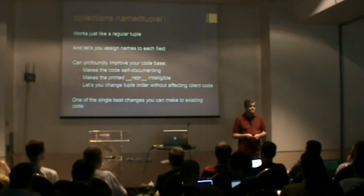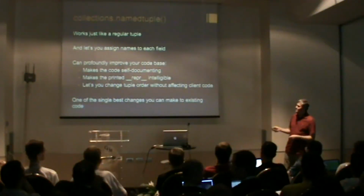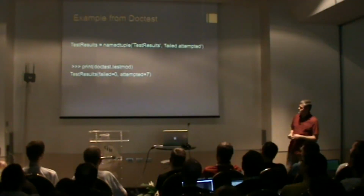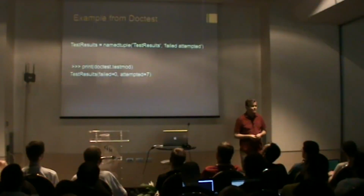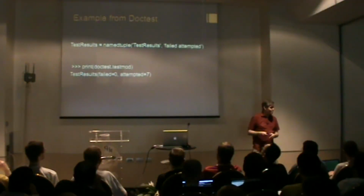Sad that you can't understand the answer, but you should be happy because what it actually means, and it now says, it returns a named tuple. The named tuple says, this is a test result. 0 failed, and attempted 7. It was a good result. You're happier now. So the old doctest returned just a tuple.